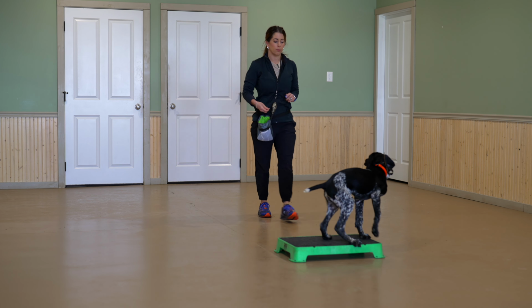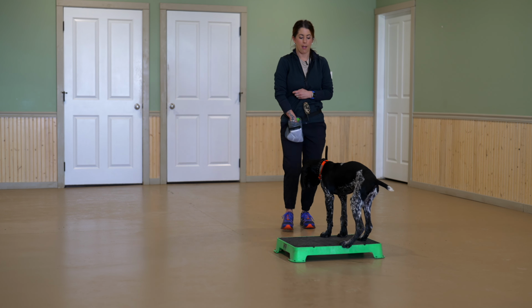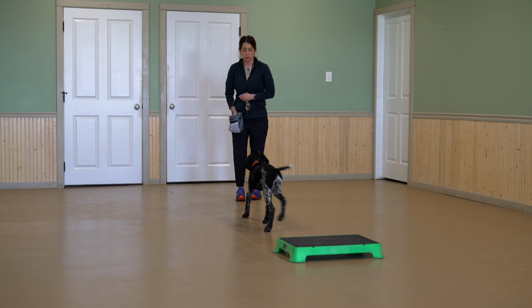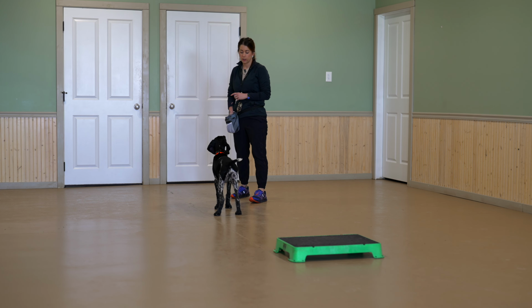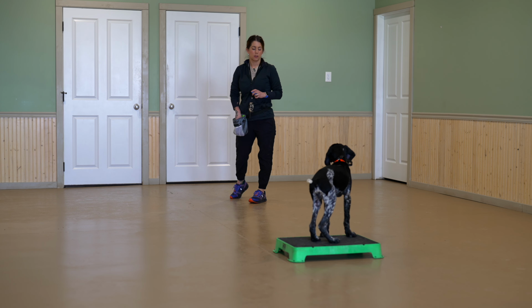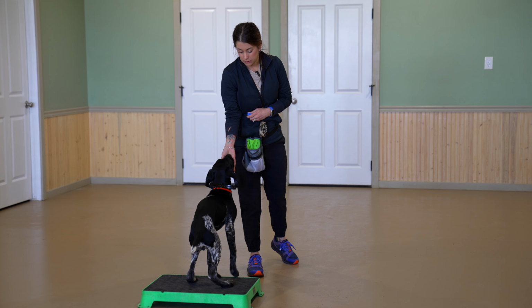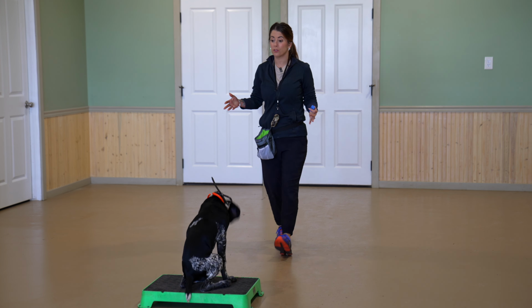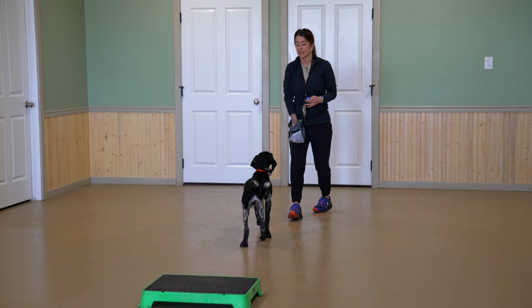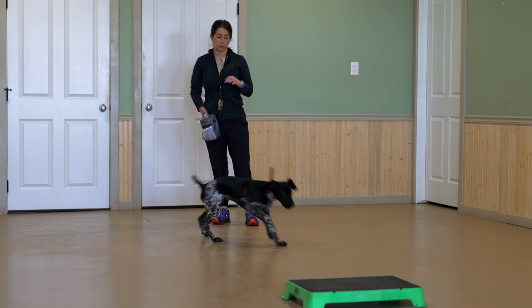And being able to send him from a little bit further distance, not right next to the platform. Now I'm going to hold that click for a little longer. Kennel. Building on some of that duration kind of naturally with this positive reinforcement training. We're doing this in a controlled environment. There's not a lot of distractions, guys. But in the house where there are a lot of distractions, his duration is really short.